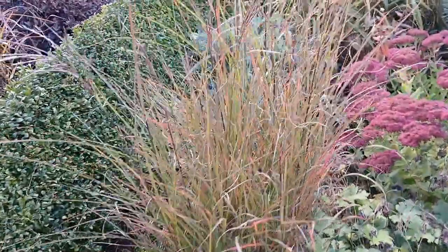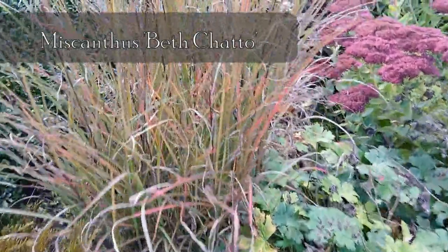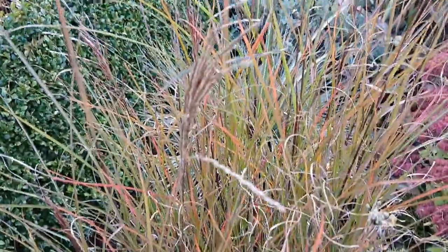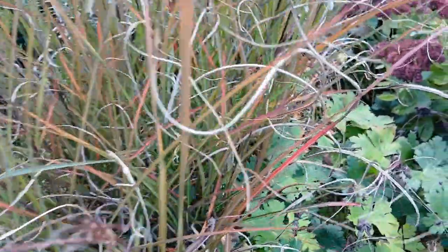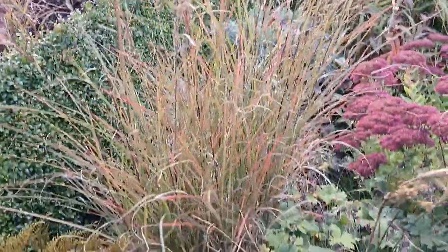This is Miscanthus Beth Chatto, and it's usually a nice one, but I think it needs splitting. It's looking like, yeah, it's looking like it needs splitting. Last year it looked wonderful, this year not so great. But the one thing it does have is lovely autumn colours, as you can see, reds and oranges in this one. And this one is more elegant. Quite a beauty, really.